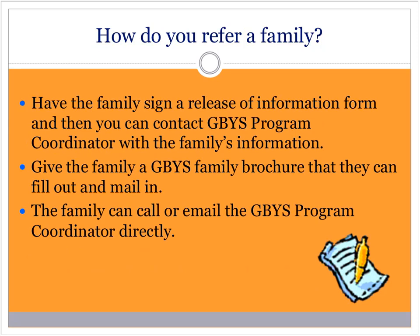So you might be asking, how do you refer a family? You can have the family sign an information release form, which will allow you to share their information with us, and you can then contact the program coordinator through phone, email, or fax with that family's information. And that could be as simple as name, address, email, phone, and child's name and birth date if you'd like. You can give them our brochure, which they can fill out and mail in.